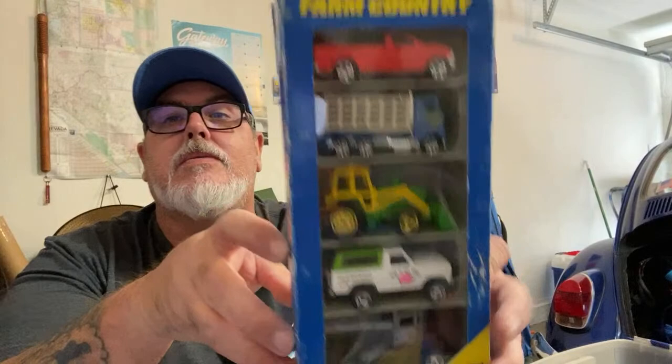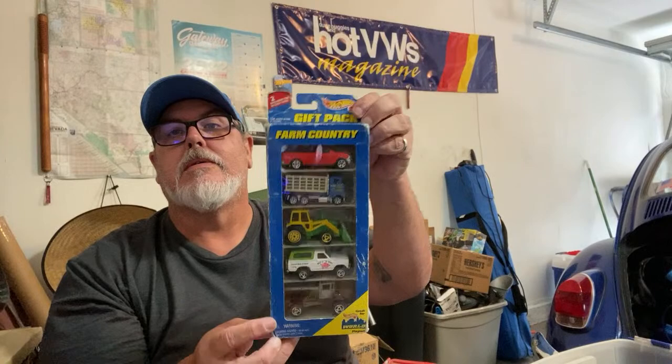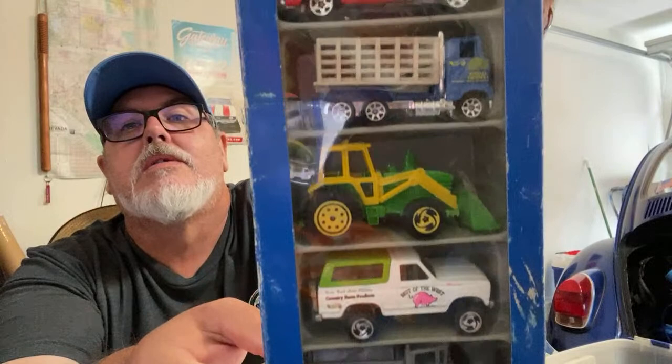Here's an old gift pack. This one's kind of beat. Looks like it's been through the ringer, but it's still in the pack. 1996. This is what the packs looked like in 1996. The year my son was born. I guess this might be the farm edition or something. I don't know. But yeah, farm country.